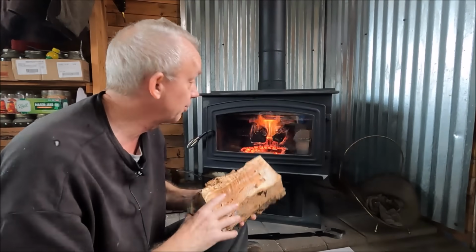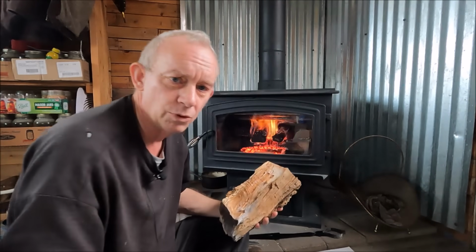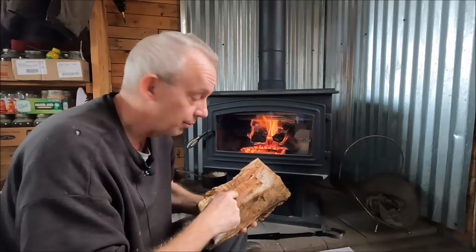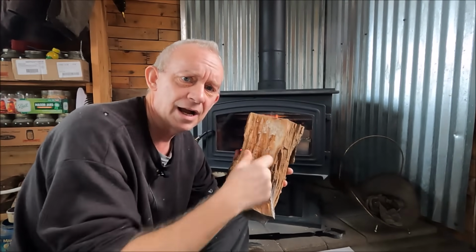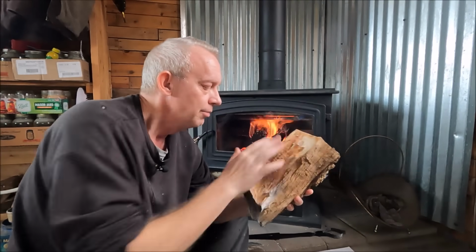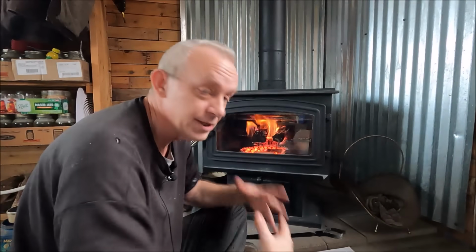I've learned that if I bring it in and I set it fairly close to the wood stove, that it sucks that water out pretty quickly, because we got quite a bit of this. Now we bought some, and the guy brought a lot of this punky wood also, but we also got a lot from people giving it away for free. And you can't say no to free. You just have to learn about it.